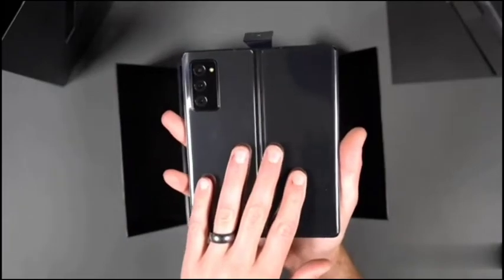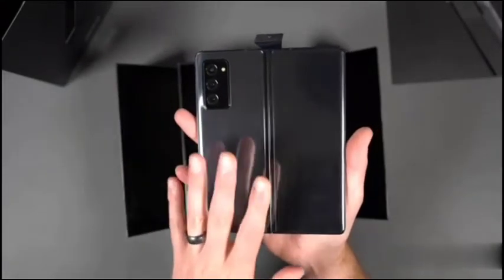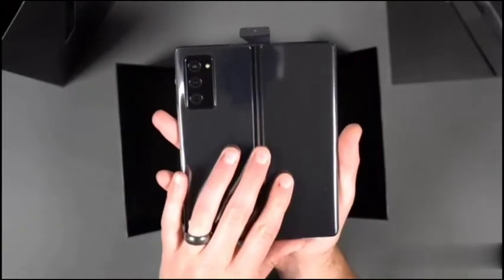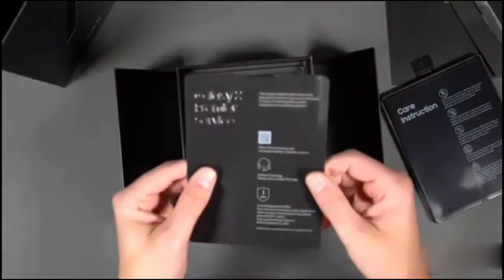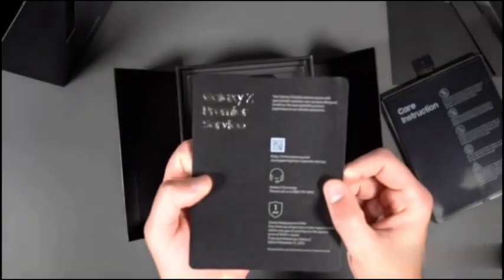So let's see. Galaxy Z Premier service. I have no idea what this is. Oh, it's concierge service. You get a screen replacement offer where they give you a discount if you drop it, because it has a foldable soft plastic. A price of $149. So what else is in here?